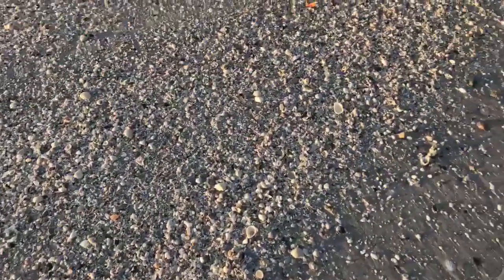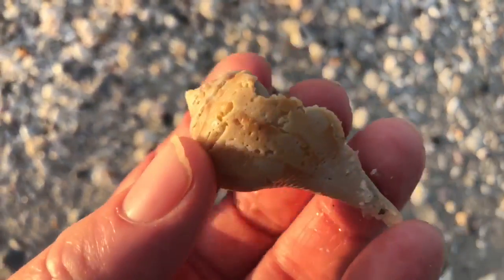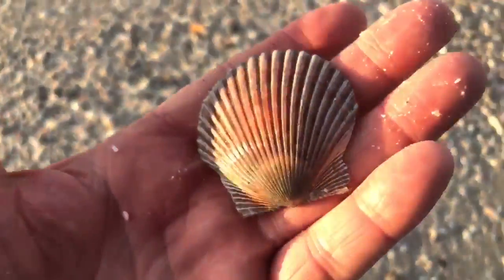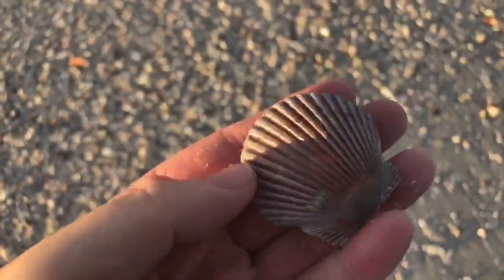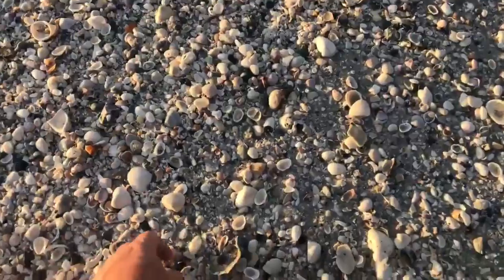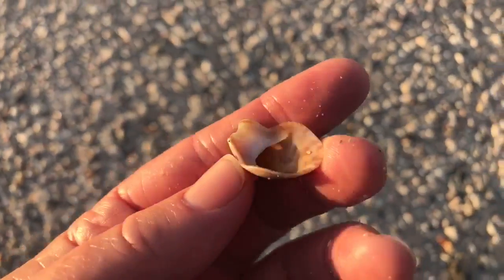Oh, it's all small stuff here. Oh, looks like a piece of an old lightning whelk. Yep, that's a very old, beat-up lightning whelk. Ooh, there's a nice scallop shell. Boy, there's a nice-looking scallop right there. Great-looking scallop shell. That's a keeper. Slipper shell. I'll flip that over. Let's see why they call it a slipper shell. See how it looks like a little slipper? Gotta use your imagination.